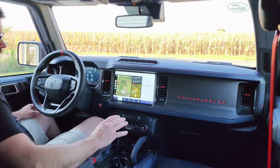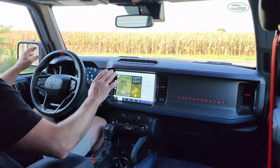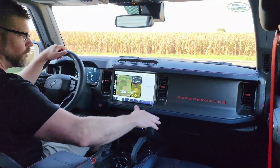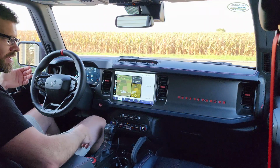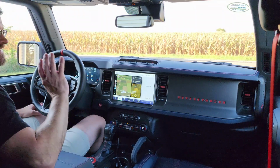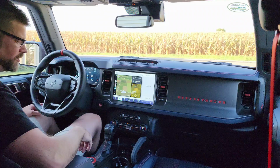Okay, so now let's talk about this interior and how it's laid out. The dash materials are awesome. I love the stitching. The Bronco name here with the code orange. And as you saw, the exterior was also painted in code orange, really bright. Everybody knows you're coming down the road in that thing. Everybody sees it a mile away. If you want to get noticed, get code orange.